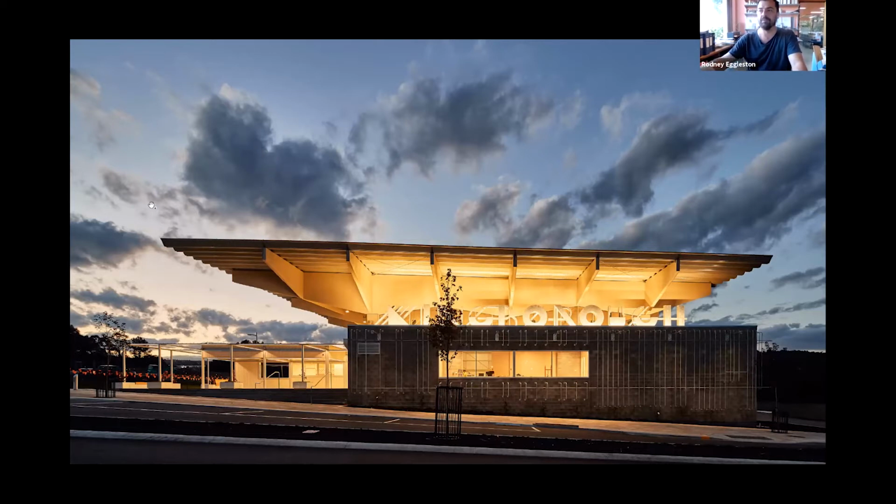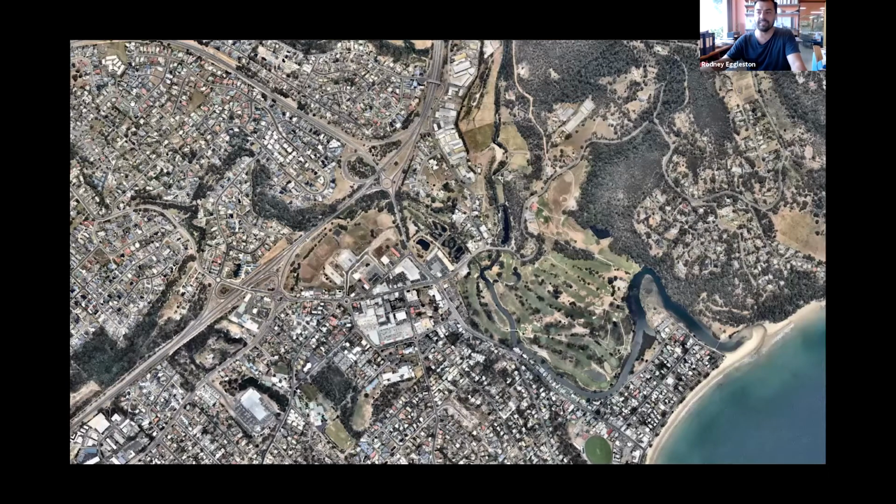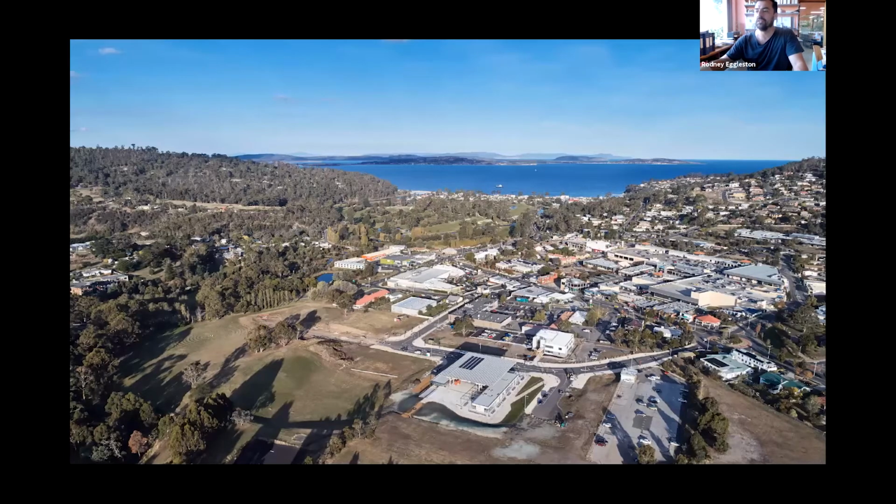Doesn't usually happen. For those who don't know Kingston, this is Kingston, and this is the location of the community hub. So it sits back from the coastline and off to the side of the river, and there's this curious situation where the town exists, but then there's this new development happening at the back of the town, being the new Kingston Park, that there's display suites there at the moment to buy a house and to live there. So they're developing all this vacant land.